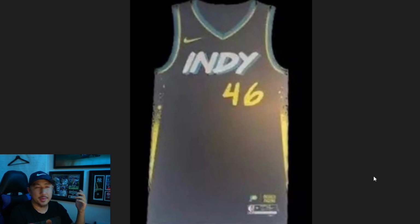Yeah, I wish there was just more pictures. So we'll see what this looks like. But Indy across the chest, you got some kind of sublimated patterns. I don't know if it's green. It might be, but we'll see.